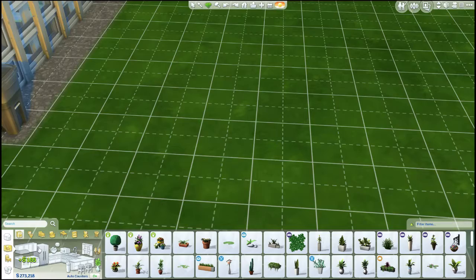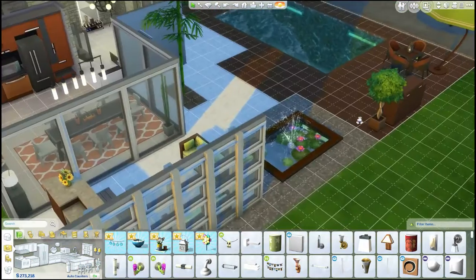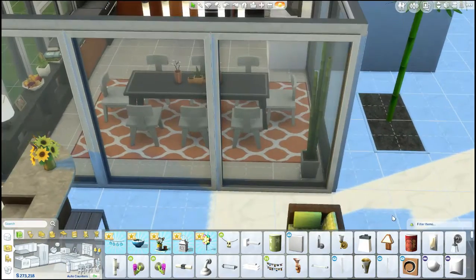Cuteness. Let's go ahead and get some lights now. Just go over here to the side of this house.